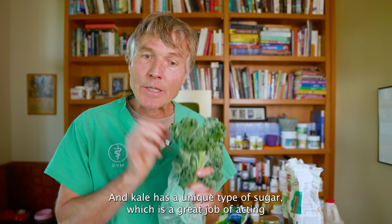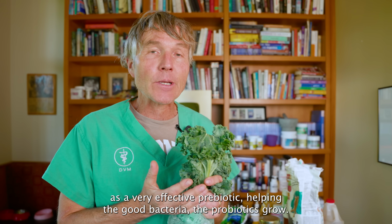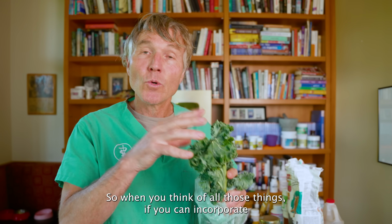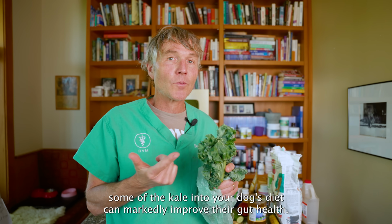And kale has a unique type of sugar, which does a great job of acting as a very effective prebiotic, helping the good bacteria, the probiotics, grow. So when you think of all those things, if you can incorporate some of the kale into your dog's diet, it can markedly improve their gut health.